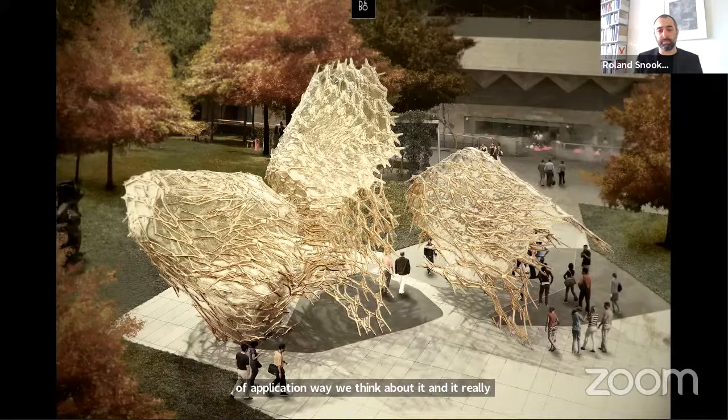This is from 2016. And this is a pavilion competition entry at the National Gallery of Victoria. And it brings together a lot of the streams of our research. So it brings together our interest in fibrous masses as well as mute volumes.